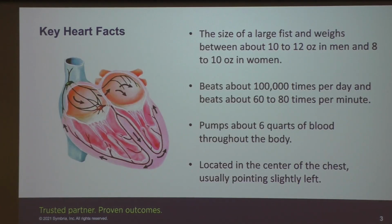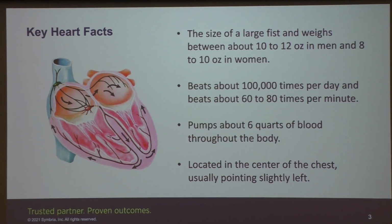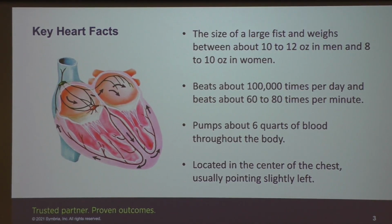Some facts to know about the heart. Your heart is basically the size of your fist. In males, it's 10 to 12 ounces. In females, it's about 8 to 10 ounces. It beats about 100,000 times per day, and when I did the math, that's about 3 billion times in our lifetime. So quite a few ticks there. It pumps about 6 quarts of blood throughout the body, and obviously everybody knows where your heart is.